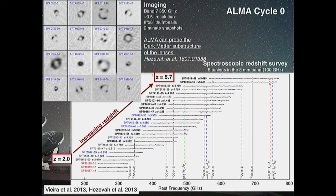So, as I said, there's been a lot of detailed follow-up of these objects with ALMA, trying to characterize the morphology, this lensing aspect. There's been a lot of stunning pictures of this gravitational lensing, stunning data about identifying spectral lines and redshifts of these galaxies with ALMA.